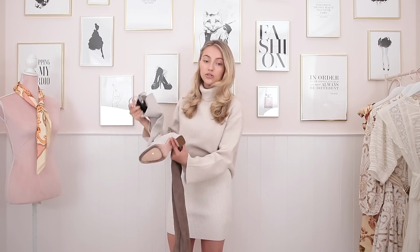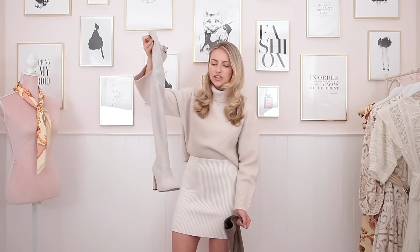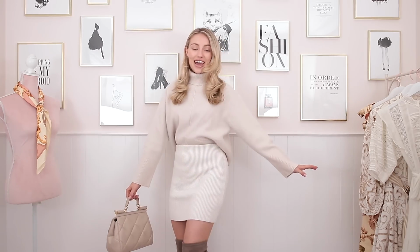I mean, look at the sole. The sole's a pale pink. But I wore these one day out in London all day, and I'm not joking, they were the most painful things I've ever worn. And I have other Stuart Weitzmans and they're super comfortable. There's just something about these. Oh my gosh. Okay, grey over the knee boots, just the Sisley bag for good measure. That is such a perfect autumn winter outfit.